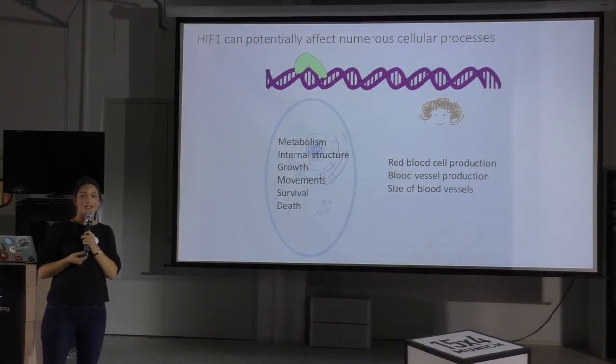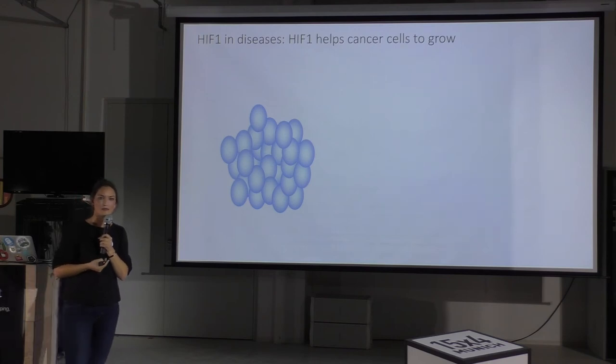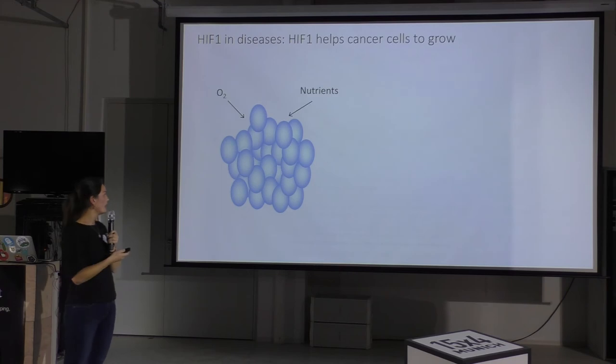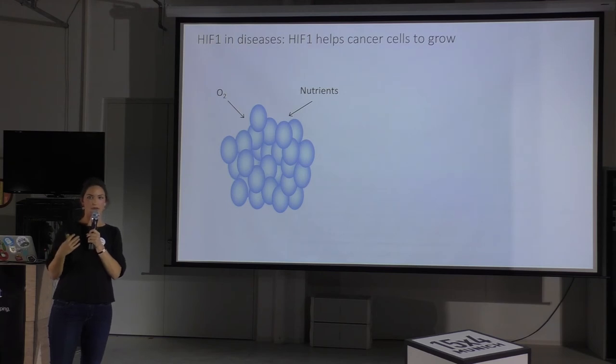The first example is cancer. You probably, unfortunately, know it. So when you have a tumor, it's basically a clump of cells. And this clump of cells has different layers. So there is an inner layer and an outer layer. In the outer layer, they are totally thriving because they have contact to the environment and they get a lot of oxygen and nutrients.